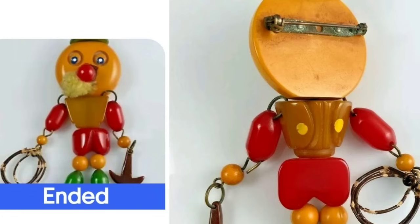Here is the back. Look, there is no marking on this pin. It is just a vintage Bakelite brooch, and I'm going to show you another one, and there were multiples of these, so keep an eye out for these vintage Bakelite brooches.